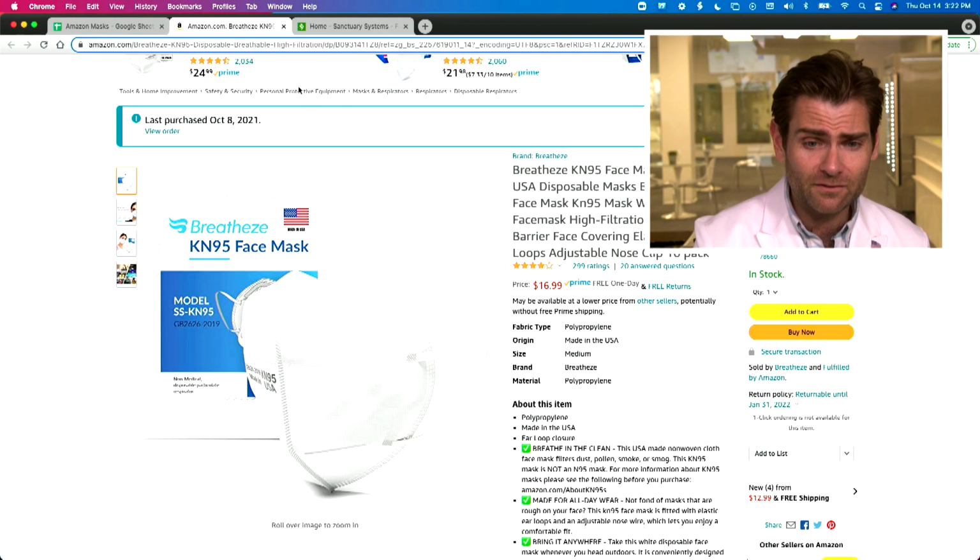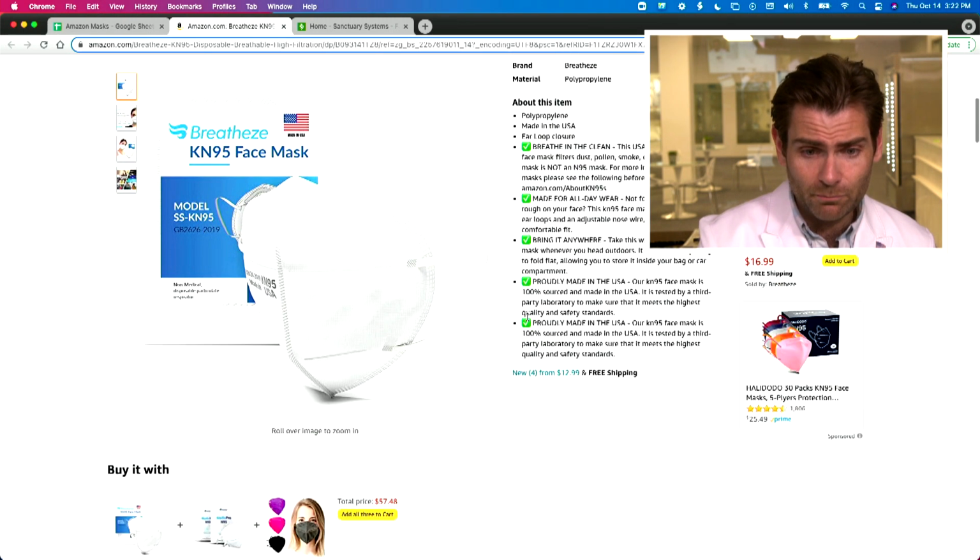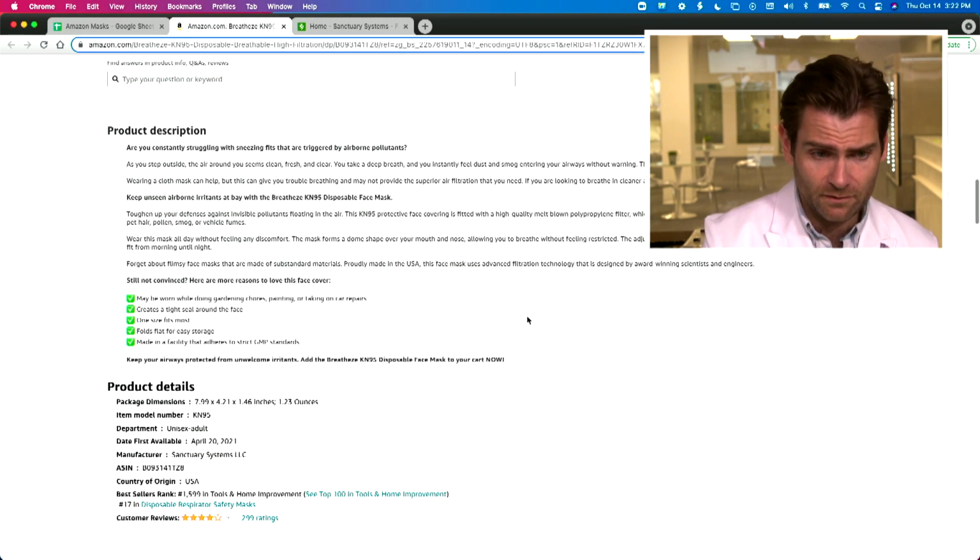So what was the breathability? I thought it was pretty good. 155, so a little high on the breathability. I like to see it below 150. If I'm going to wear a mask for more than an hour, I really want it to be below 150 pascals. But 155 pascals is still within standard. And it's pretty good for having a pack of 10 on Amazon. It's a pretty good price. That's what I'm saying.